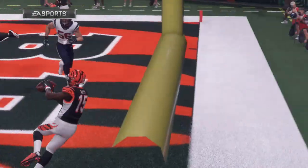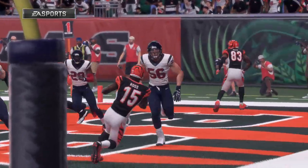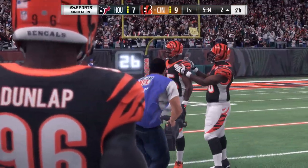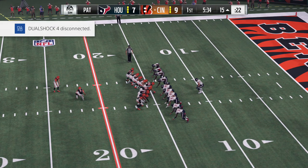First and goal. Forget running the football. Forget establishing anything. Just put it in the end zone with the pass for a touchdown. Oh, yeah. I guess that's the definition of catching the defense off guard there. They weren't expecting that. And that totally goes against type, doesn't it? When you think first and goal from the one, you're thinking running play.